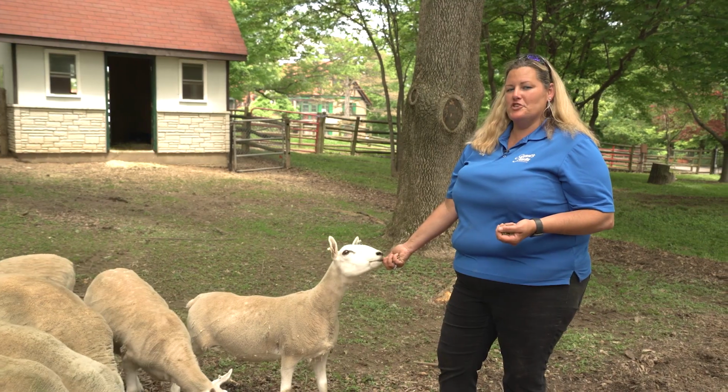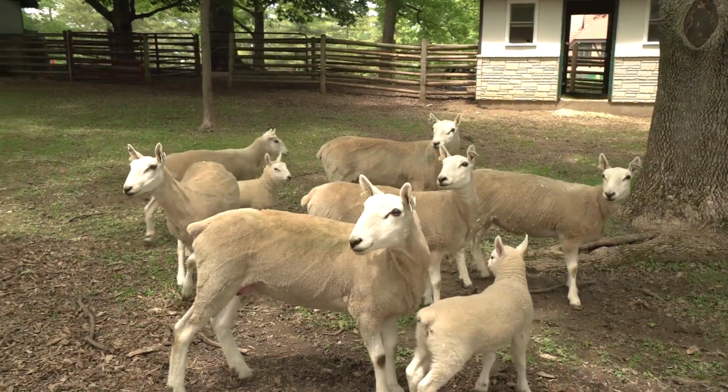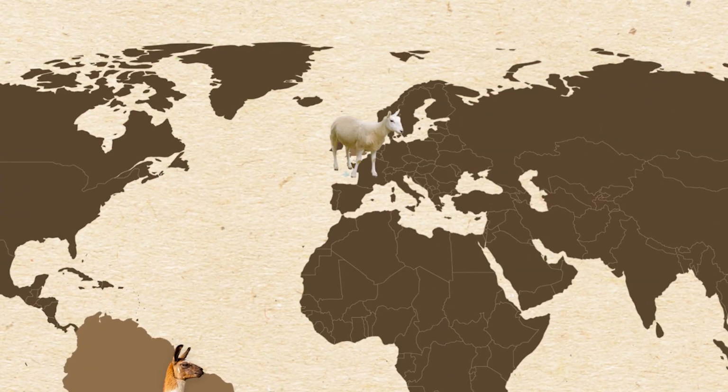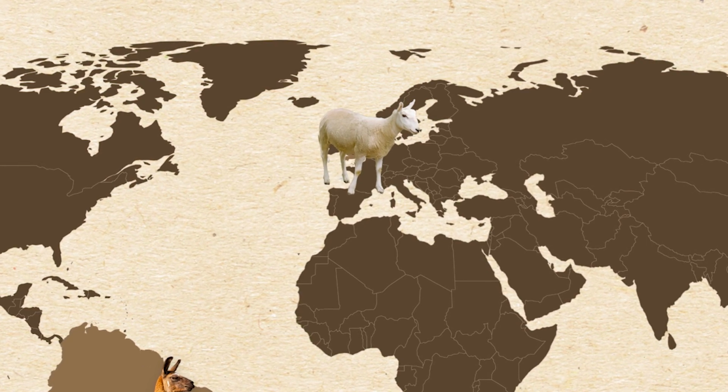So now we're with the sheep in the cheer garden. Our sheep are Cheviot sheep. They're actually native to the Cheviot Hills between England and Scotland, which is how they got their name. They're known to be a very hardy breed, withstanding the cold climates of that area very well.